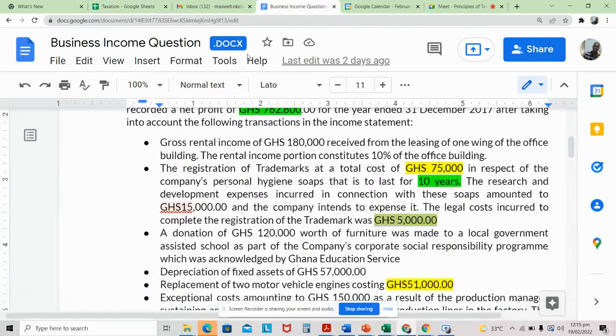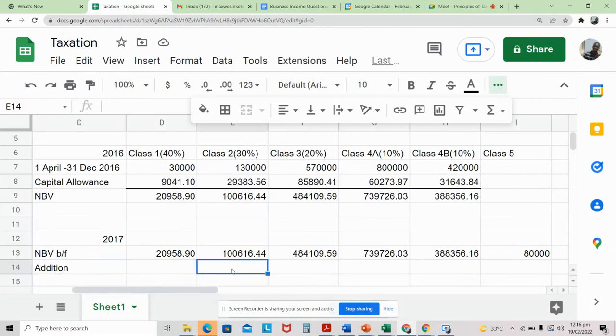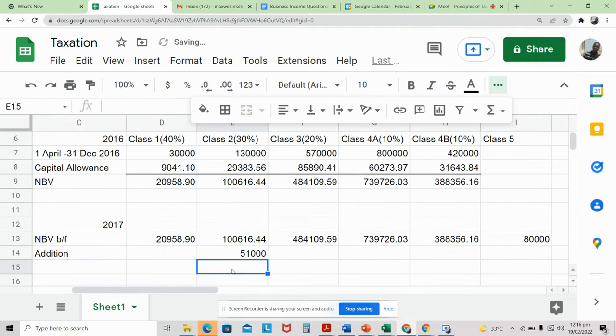Okay, so let's see whether there are other additions. Okay, so we dealt with this. Okay, a donation of 120,000. This doesn't have to do with capital allowance. Depreciation, okay. Replacement of two motor vehicle engines costing 51,000. So this is a capital expenditure. If you replace a motor vehicle engine, it is a capital expenditure. So it means we have to add this 51,000 to class two, because motor vehicle is in class two. So we will have an addition of 51,000 for 2017, which is the replacement of the engine of the motor vehicles.